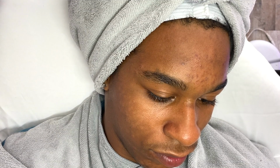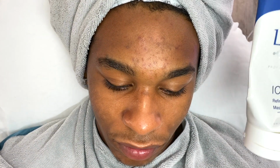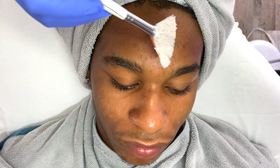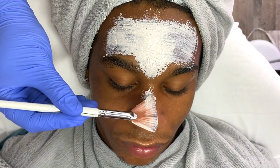Now that the extractions are finished, I'm going to create a cocktail mask with the Image Clear Cell Medicated Acne Mask. This acts as a spot treatment, or you can use it as an overall remedy for acne breakouts. This has clay in it, as well as the LiaLeigh Clinical Refining Mask.